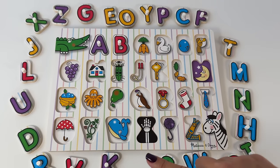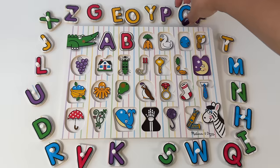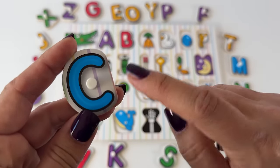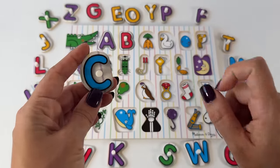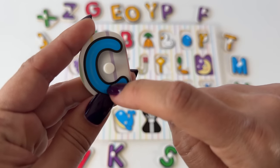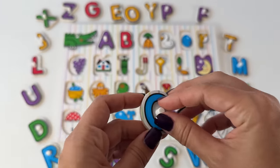The next letter is C for carrot. Let's find the C. Here's a C. C says carrot. Let's trace the C. Curve around and up, but don't touch. Let's say carrots.